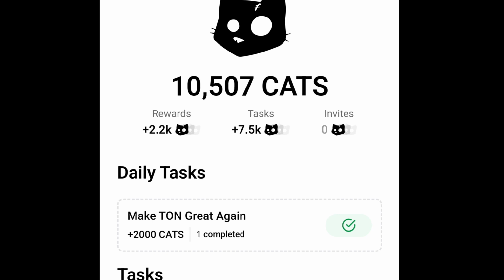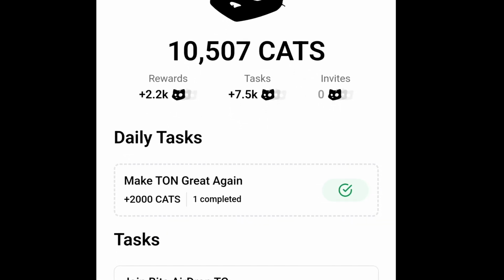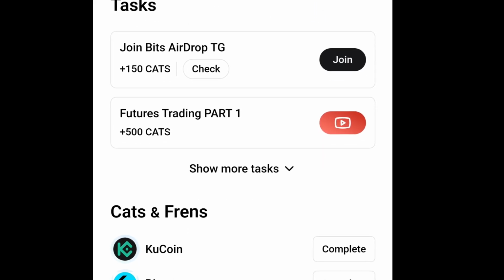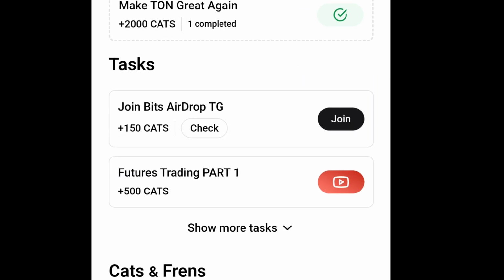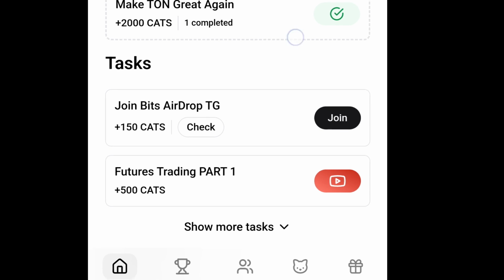Today we are going to quickly look into the CAT Telegram project. We can't really call this a game, to be honest. It's quite similar to what Dog did when they had their own project as well.